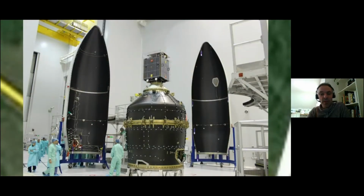This is one of the last pictures we have of Proba V. It was actually the second launch of Vega, which we had. The first launch was a test launch where there were actually no satellites inside. Typically, a Vega launch is something we cannot pay for. I think it's like 15 million euros to get to the primary passenger position. So typically we're in the bottom.